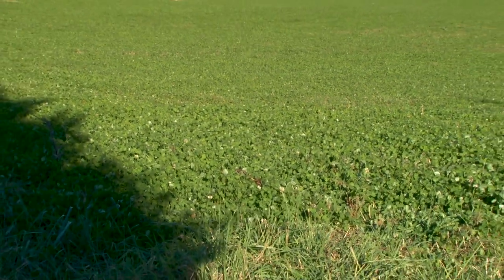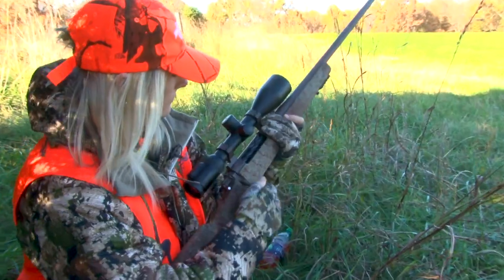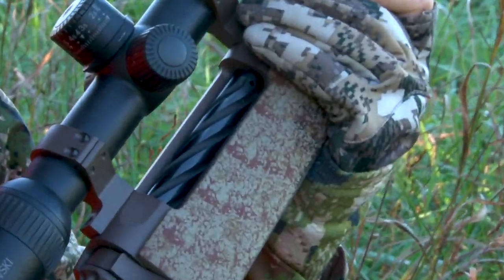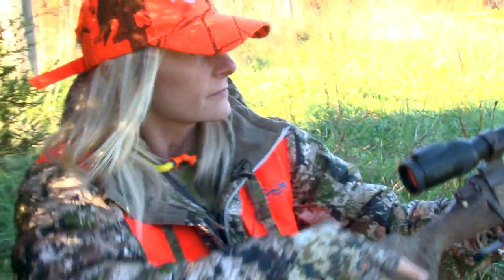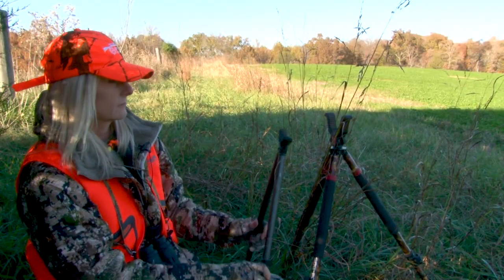The first evening, I was sitting over about a 30-acre clover field, a gorgeous clover field. I decided the wind was right to just sit on the edge of the field, and I knew with the McWhorter 7 rim mag that I was shooting, anything that stepped out in the field was in trouble.